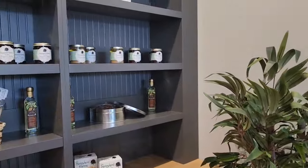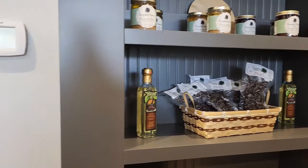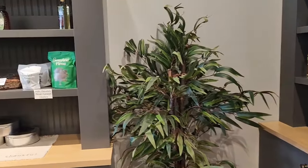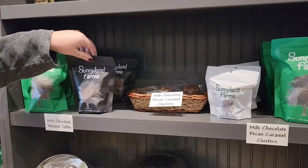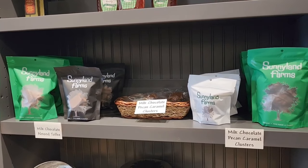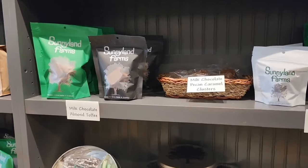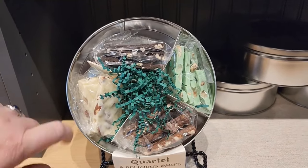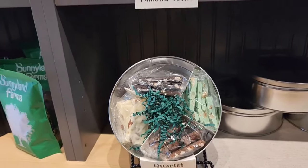So, Spanish peanuts, and then wow, look at all this. It's amazing that you guys offer such a variety of products. Well, we strive to offer a variety of things. This is our chocolates and sweets. So we've got our clusters, our famous clusters. We've also got our famous milk chocolate almond toffee. This is our quartet of barks, so you see a little bit of everything. We have the almond bark, the milk chocolate and the dark chocolate, as well as the pistachio bark.